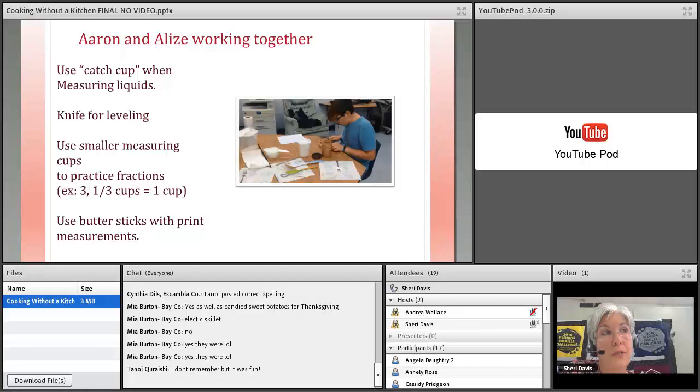Using smaller cups to practice fractions. Andrew's coming up on me. Do I need something? When you're ready to play, just press play, because my Adobe Connect crashed. Okay, thanks. No, that's okay. Using smaller measuring cups to practice fractions, and you'll see how we did that here.